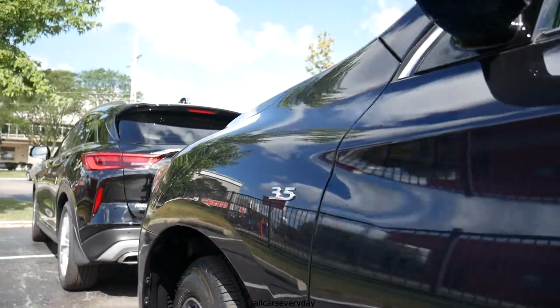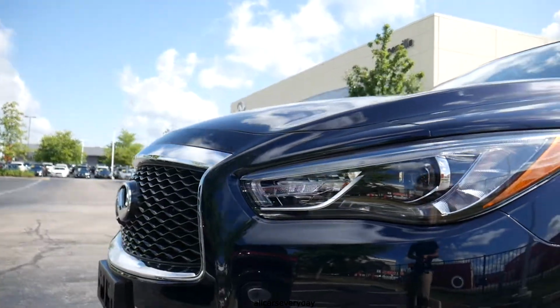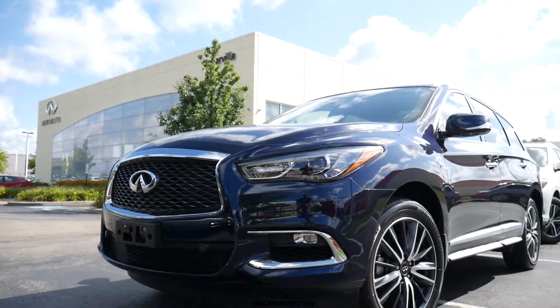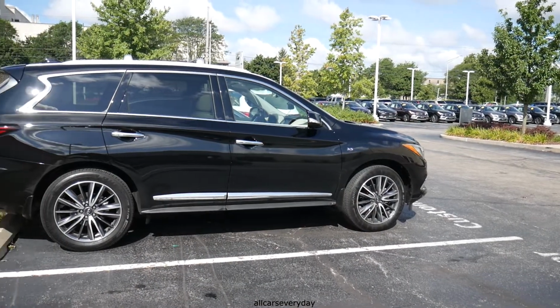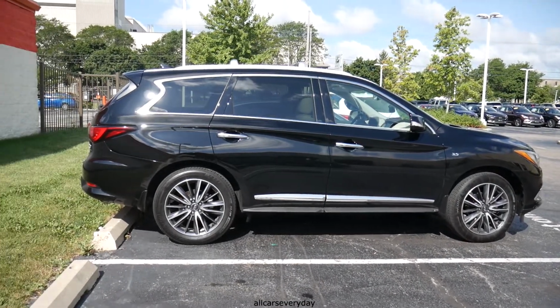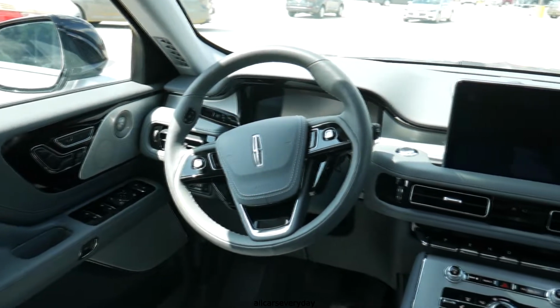However, the killer to the QX60's design is the front, where the headlights are bulbous and too far apart. It hasn't aged well either, and I can immediately identify it as old Infiniti styling, especially when you compare it to the QX30. On the interiors, the Lincoln is the best with its strong vent line and digital instrument cluster.